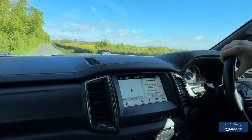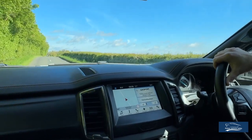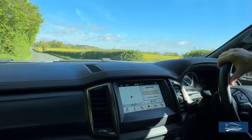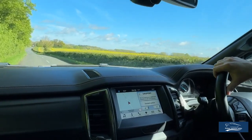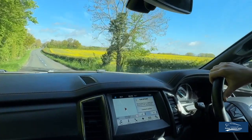So it's been a company vehicle. It's been the director of the company, it's his own vehicle. It has been used lightly for carrying some bits and pieces, but it's not been heavily used at all. And I think the most it's ever pulled is a little bit of a caravan. So it's never worked hard.